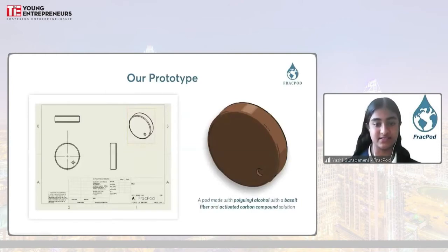So this is the FracPod, our patent-pending innovative solution to purify groundwater contamination caused by fracking. The FracPod is a small pod coated with polyvinyl alcohol and a polymer resin that is water-soluble. Inside the pod, there is a basalt fiber and activated carbon compound solution that dissolves both organic and inorganic pollutants. Although activated carbon compound technology has been deployed to reduce organic pollutants at fracking sites, the FracPod is unique because it disintegrates both organic and inorganic pollutants with an emulsifier that separates any remaining pollutants.